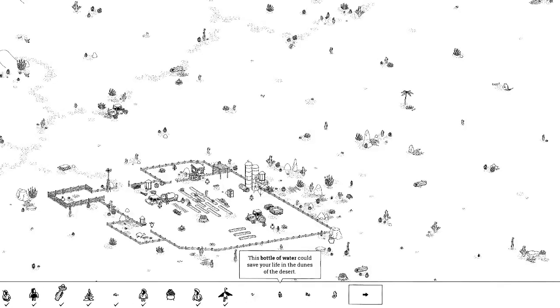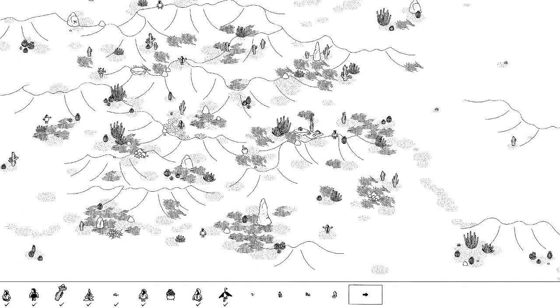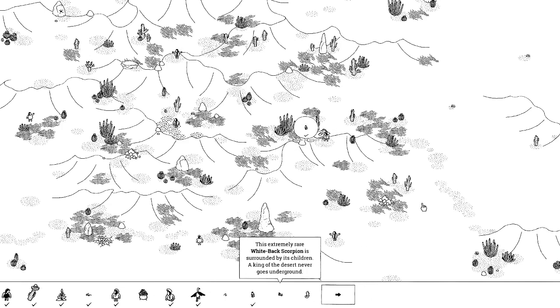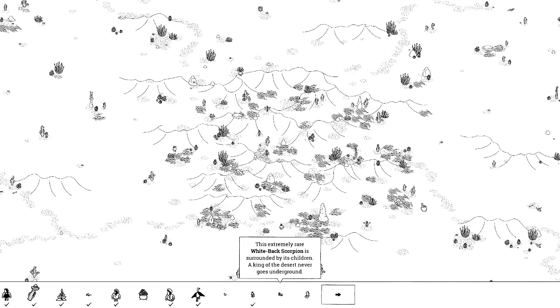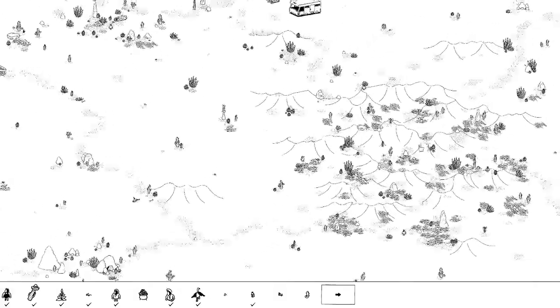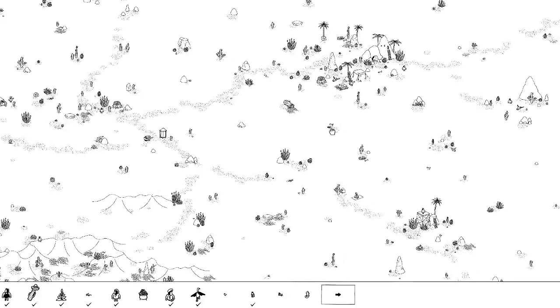Okay, we'll go on to the next one. This bottle of water could save your life in the dunes of the desert. Okay, so where all these people are, maybe it's somewhere here. There it is. This extremely rare white-backed scorpion is surrounded by its children. The king of the desert never goes underground. How the hell never goes underground? How are we supposed to find that?